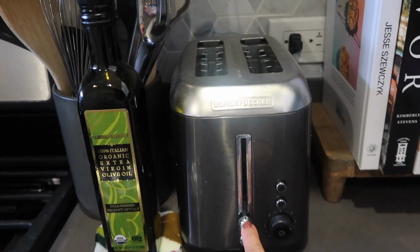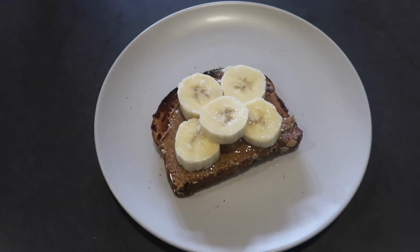I'm just toasting my bread, putting my almond butter, cutting up half of a banana and eating it like that with my coffee. During the week, I usually just have nothing fancy, nothing like a latte or anything. I just have either regular coffee, or since I have my Breville espresso machine, an Americano. Sometimes I'll just have it black, sometimes I'll have creamer, just based on how I'm feeling. And that was my breakfast.